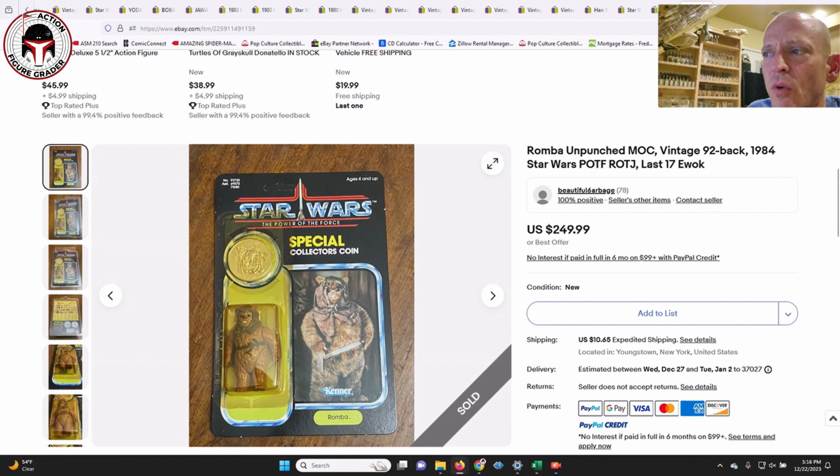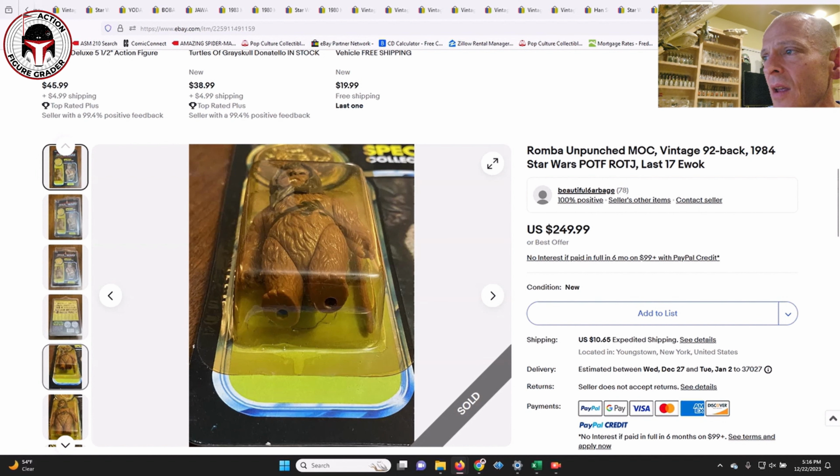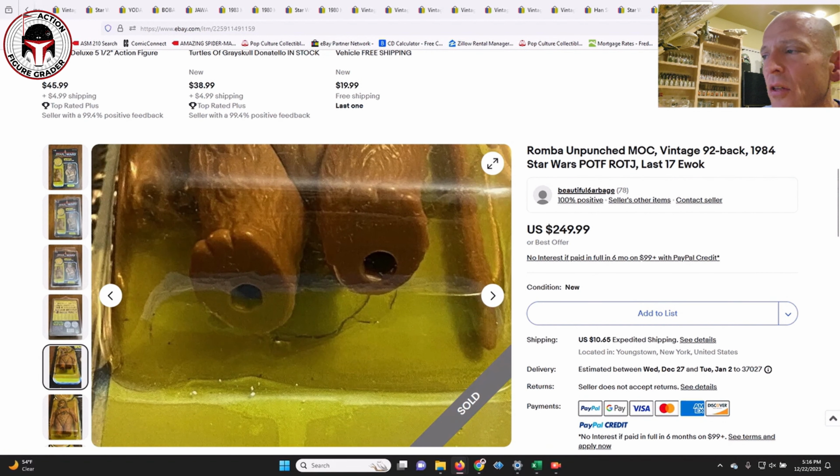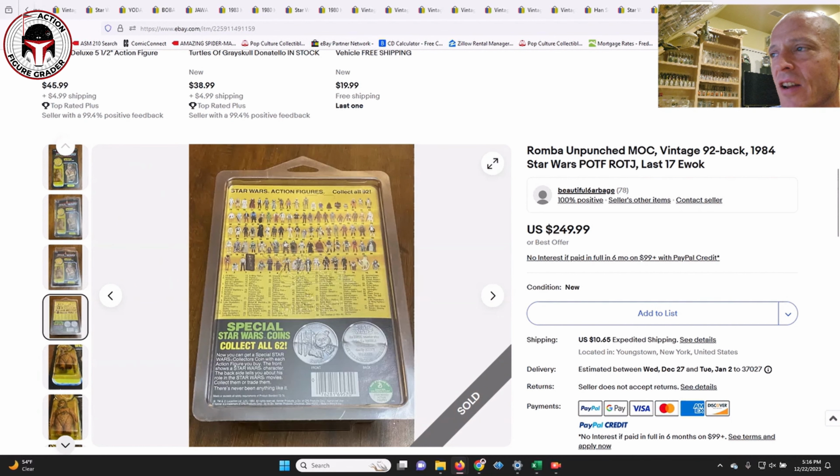I mean, a loose Wampa complete is like, what, $110 minimum? And it looked like it had a little bit of a crack on there. No, this is the one we talked about. Now I remember this one. This is the one I included in a what to buy video because I thought that the inner tray at first was a crack.